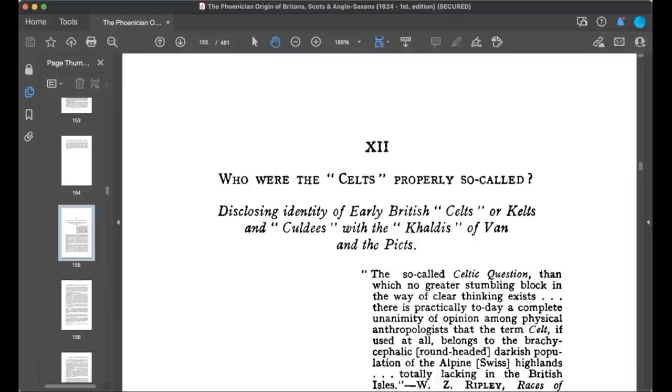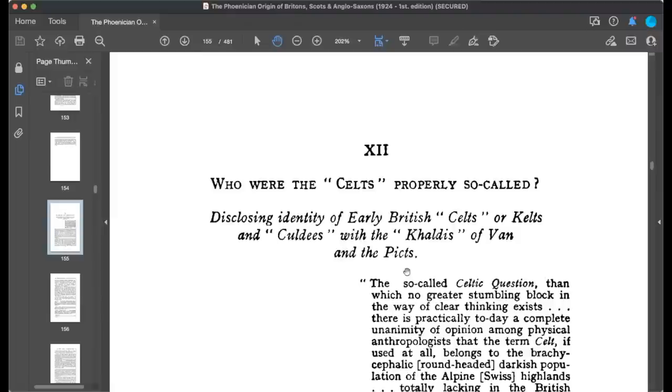So we're going to be reading from chapter 12 of this book. Again, we skipped a lot of chapters. We're going to go into all those chapters, most likely. A lot of good drops. This is what's correlating with us. And just want to show you what it says here. It says, who were the Celts, properly so-called? Disclose an identity of early British Celts or Celts and Chaldees with the Chaldees of Van and the Picts. Now, Chaldees, switch the K for a C. You got Chaldees too, like Ur of the Chaldees. Celts are called Chaldees.